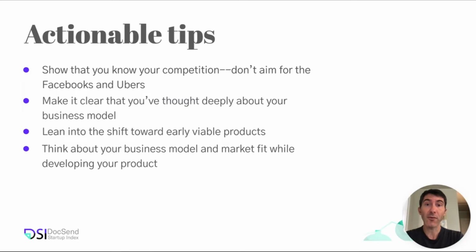We found that over half of the companies in our pre-seed data set from last year had products at least in the beta or already launched phase. And this means that having an early viable product is really becoming key to being fundable, quote unquote, even at the early pre-seed stage. So think about developing a product and getting it out there in the world before you fundraise or in conjunction with preparations to fundraise. This will go a long way towards showing investors that you're for real and that your product actually has a chance of getting some traction in the world.